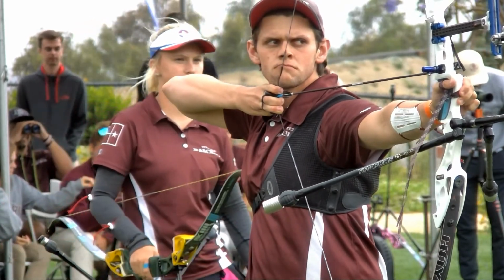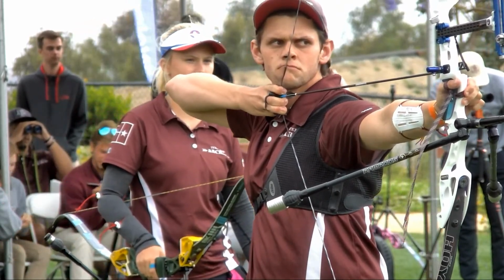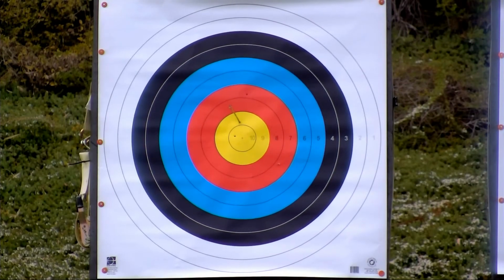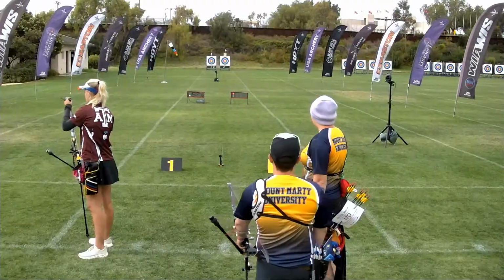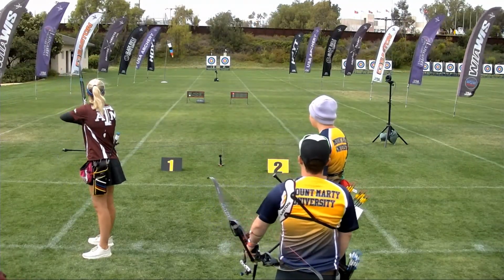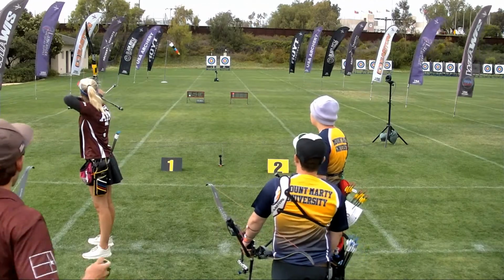First shot from Alex Gilliam, since they are currently trailing in the match. Needs to put the pressure on Mount Marty. Good 9, just high. Looking to get the hat trick. Golden team, golden individual, and golden mixed team. It'll be a heck of a weekend.